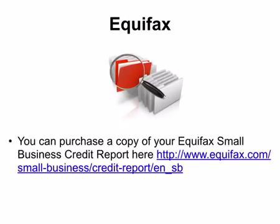You can purchase a copy of your Equifax Small Business Credit Report at www.equifax.com/small-business. Equifax will charge $99 for a full report.